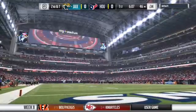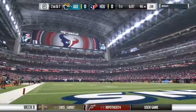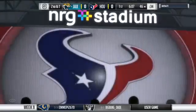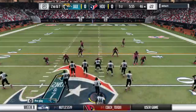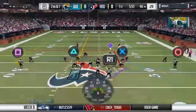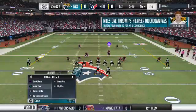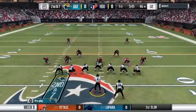Such a solid defensive effort a week ago, and they'll be looking to carry that forward into this one. And confidence grows. Every time you have a great performance, you think the next one's going to be even better. That's where this defense is today. Shipped together here from the D-line.